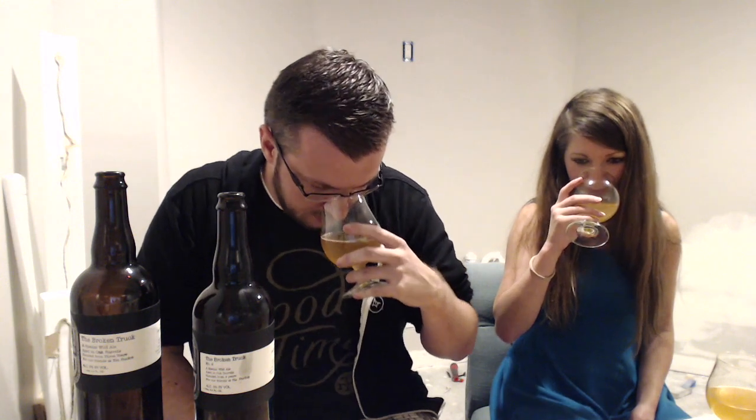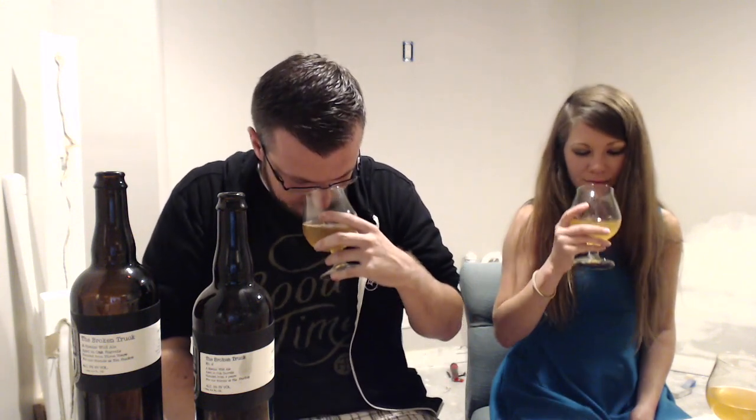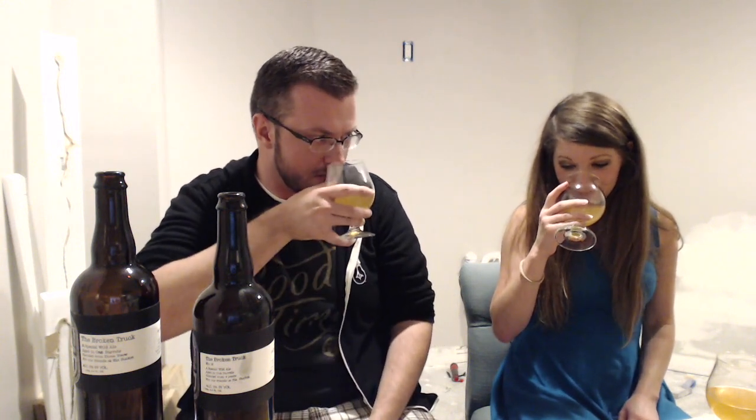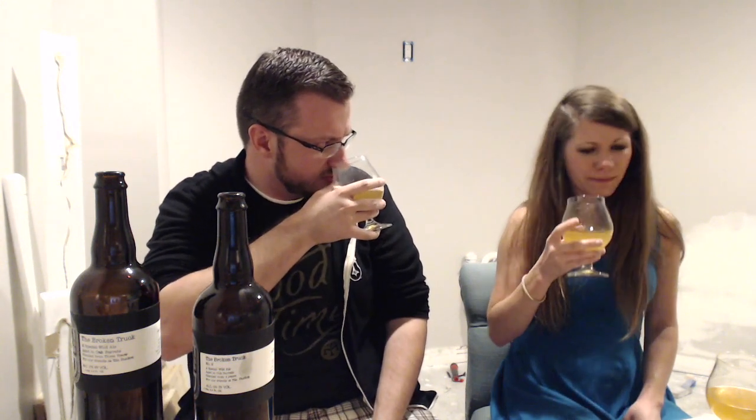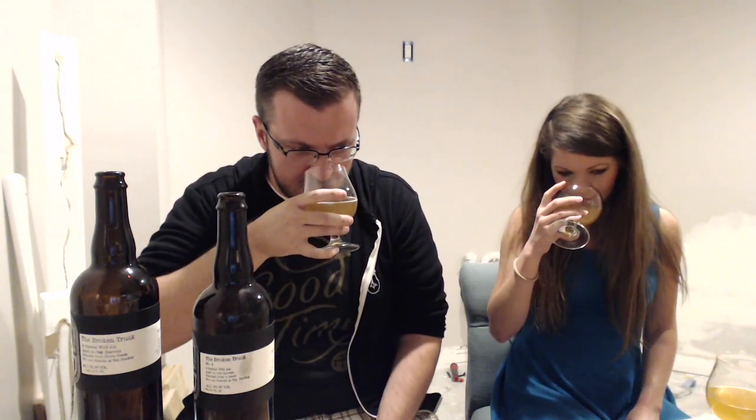So I was going to start with batch 2, just see what it smells like. Really funky, like that barnyard funk. I'm getting a little vanilla. You getting that at all? Barnyard funk, maybe some lemon. It just smells like tart barnyard. Smells freaking amazing. I can't wait to try it. Cheers.